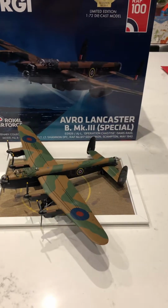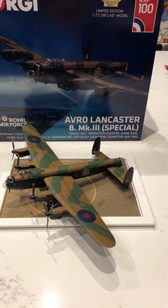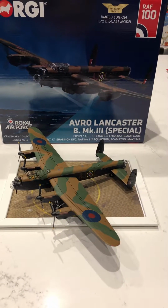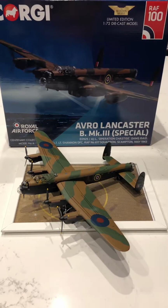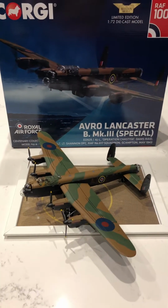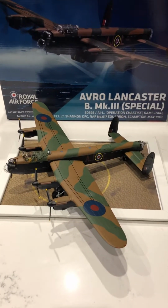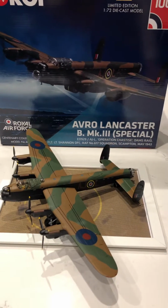He hit the right hand side of the dam, didn't breach it, but he hung around to try and draw some fire off before Les Knight in ED912 basically attacked the dam and breached it, and they both headed home and were successfully back to Scampton by the early hours of the morning. So, an amazing story. The Dam Busters, for anyone who's read the story, an amazing mission.